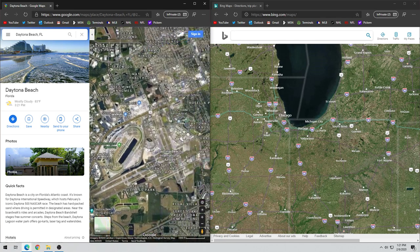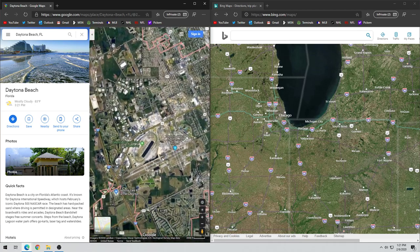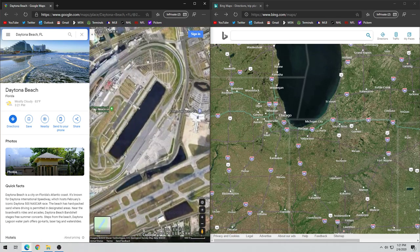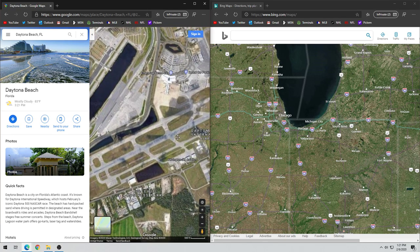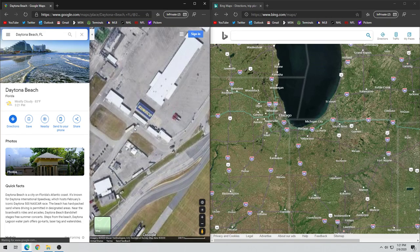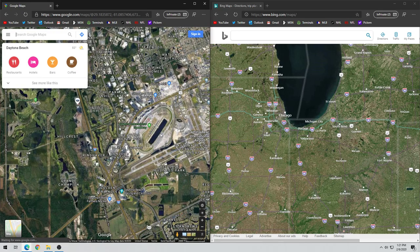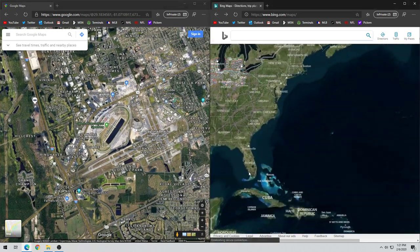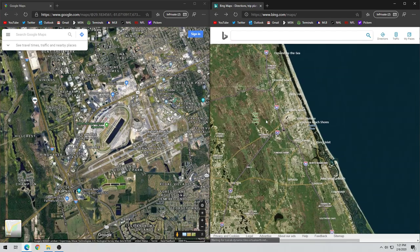Oh yeah, there it is, right there. It's by the airport. I never knew that. That's pretty cool. So if you're not in NASCAR, you can just go there and then watch airplanes come and go. I like it. The imagery is very blurry here, though. I don't know why that is. Let me get rid of all this. That's awesome. That's my kind of track, right on the airport.